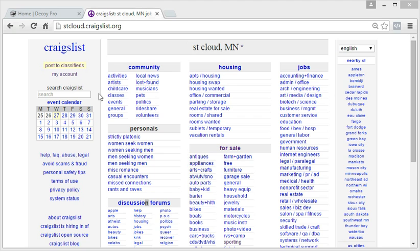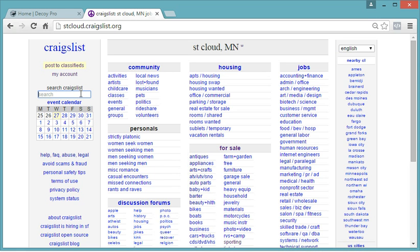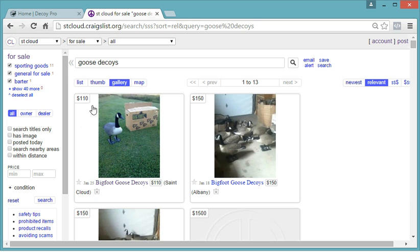So first, just go to Craigslist.org, and then what you're going to want to do is search for either goose decoys or duck decoys. So in my case, I'm going to type in goose decoys, and we're just going to hit search.